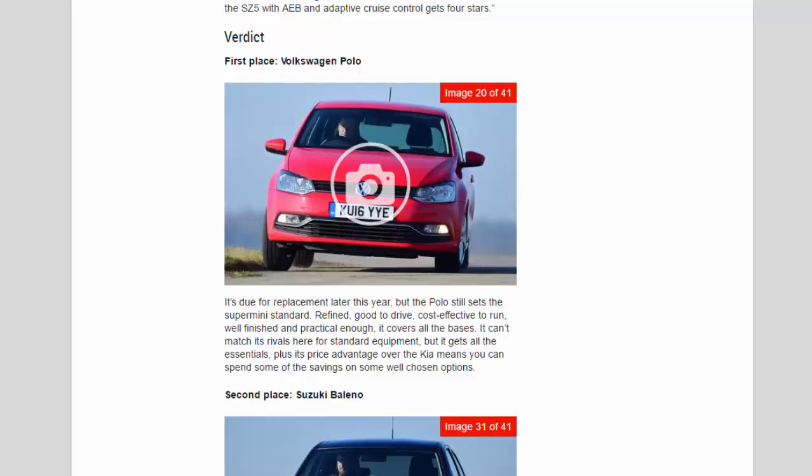Second place, Suzuki Baleno. If you're looking for the most bang for your buck, then the Baleno is hard to ignore. It's not that stylish, while the interior design and materials leave a lot to be desired, but it's very spacious and has a kit list that would make an executive saloon blush. It delivers the strongest performance and boasts agile handling. The fact it's the cheapest car to buy is the cherry on the cake.